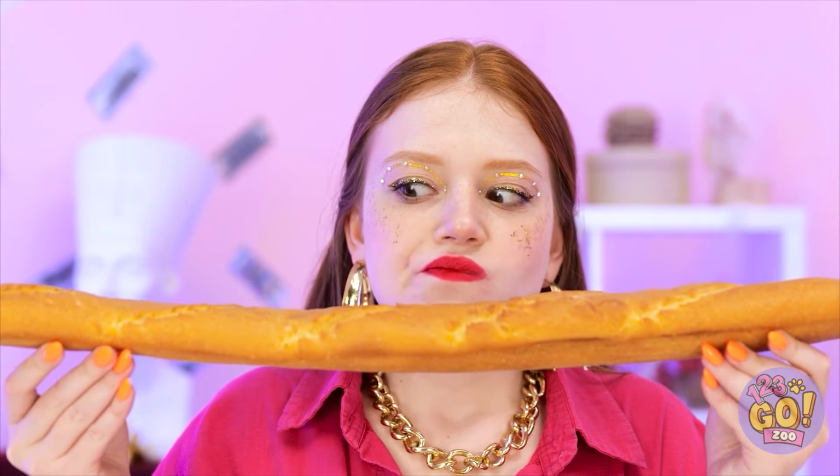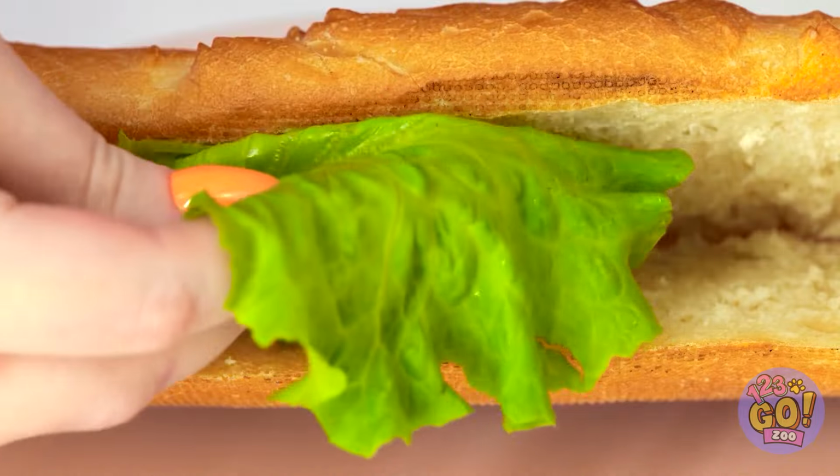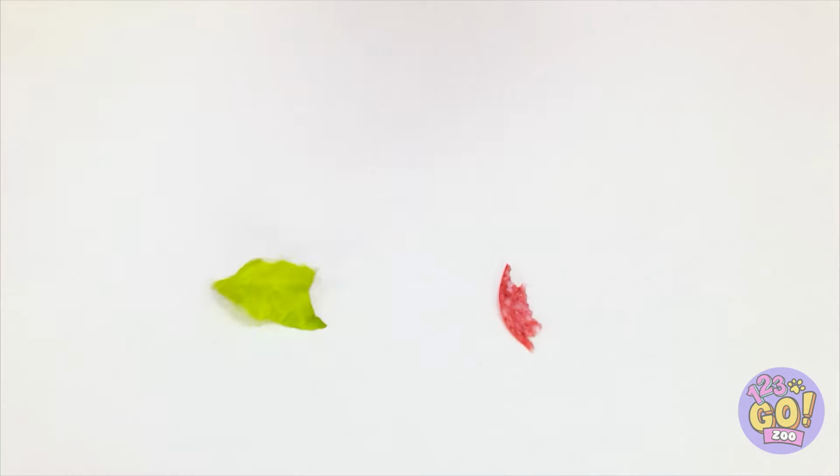I love the smell of freshly baked bread. Okay, I guess I'm making a sandwich. Now I'll add the lettuce. This meat looks so yummy. And of course, we need some cheese. That's it! Mmm, time to give it a try. Wow! It's so good! Mmm!